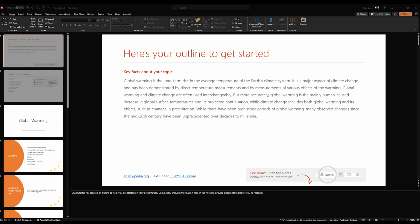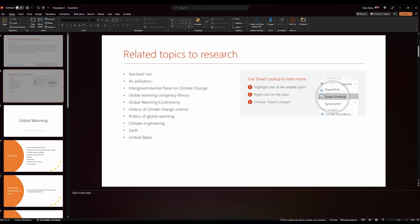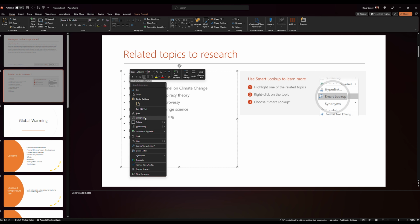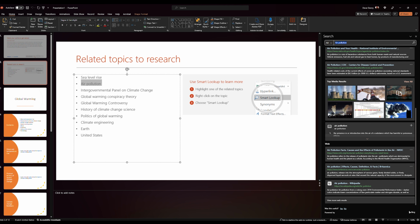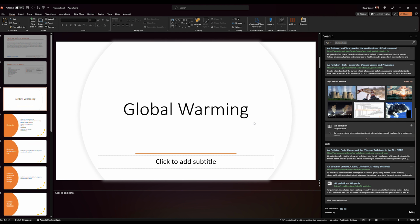The first 2 pages are hidden and not meant to be on the final draft, but give you a brief description of the slides. You even get related topics to research on, and to make things easier, all you need to do is highlight the words, right-click on it, and select Search. You'll get all the info you need right in PowerPoint.